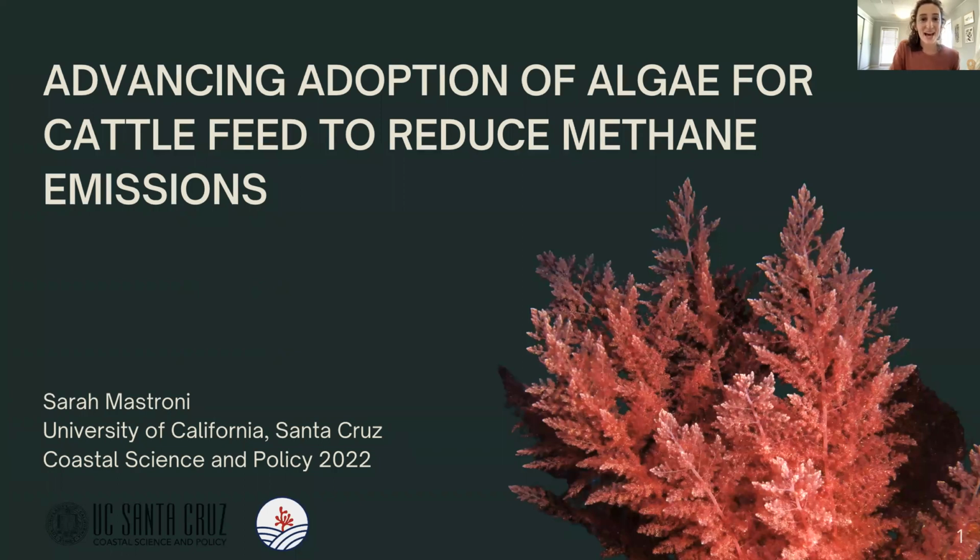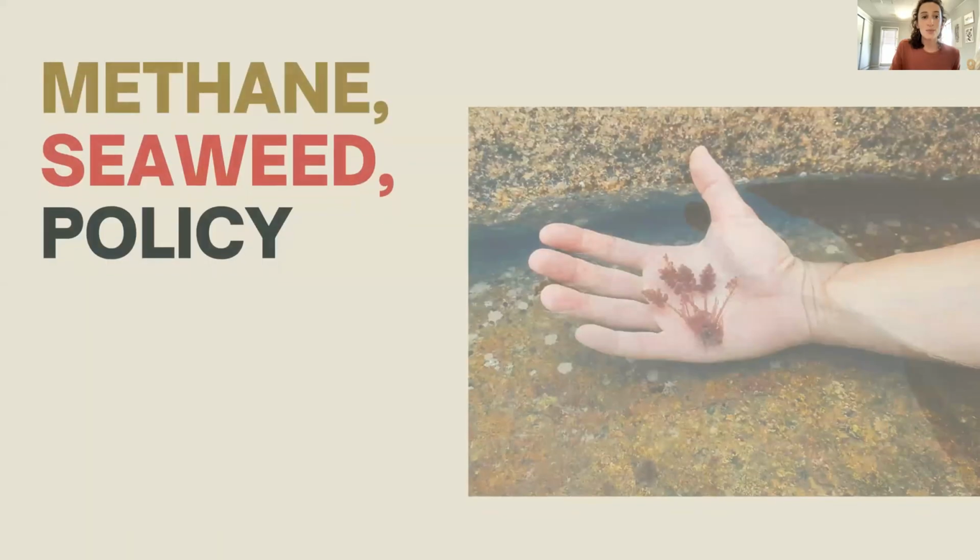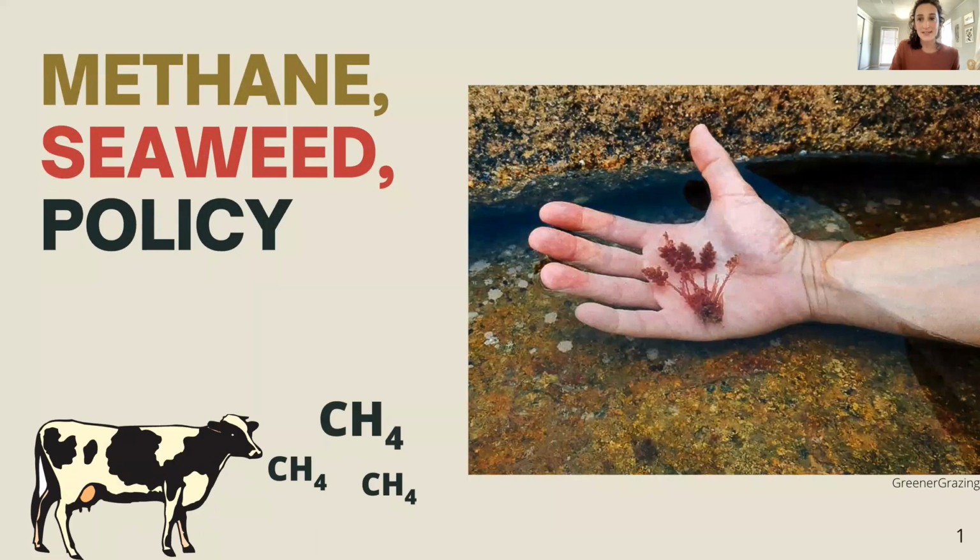Let's dive into advancing the adoption of algae for cattle feed to reduce methane emissions. So methane, seaweed, and policy might not seem to have anything to do with one another, but today I'm going to talk about how seaweed can be used to stop cows from producing methane and how I explored the ways in which policy could play a role in widespread adoption of this technique.